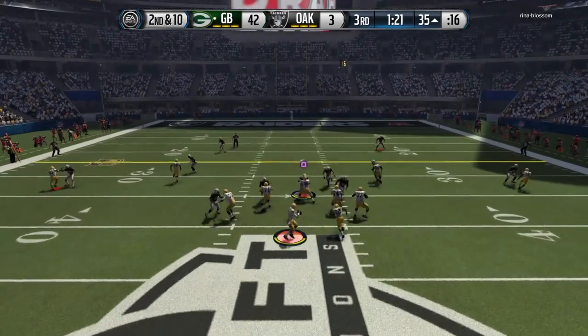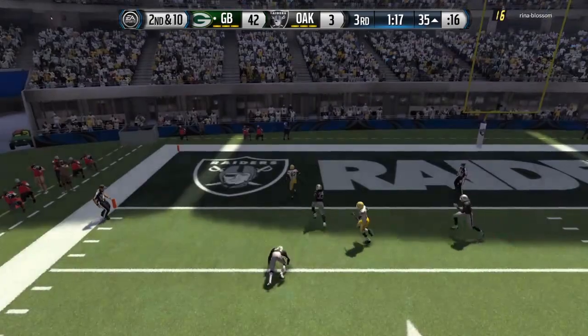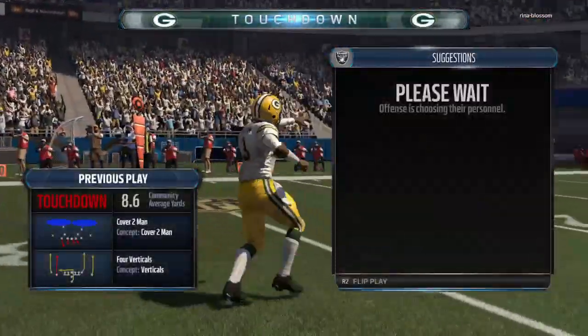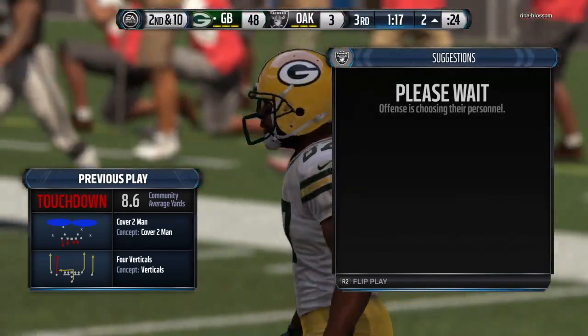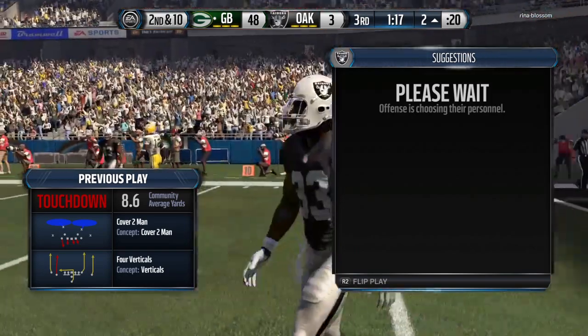The Packers will take the snap from the 35. The catch is made. Gonna take it home for the touchdown. It's commonplace now. It's hard to even say the word great for a catch by the wide receiver. We see so many of them, but this one, that is a great catch.